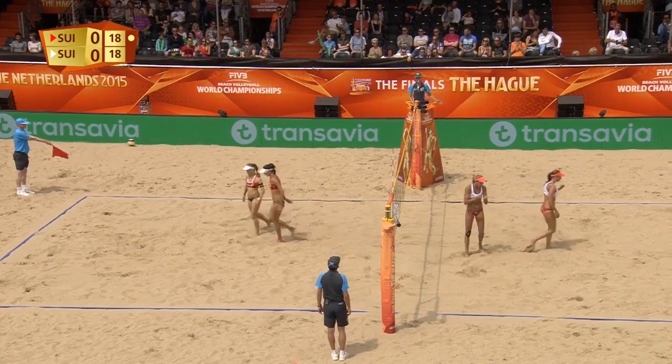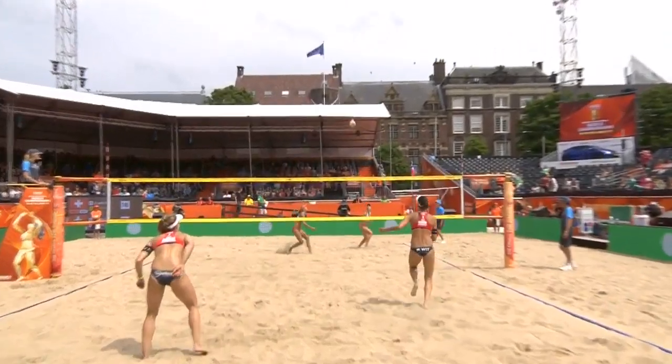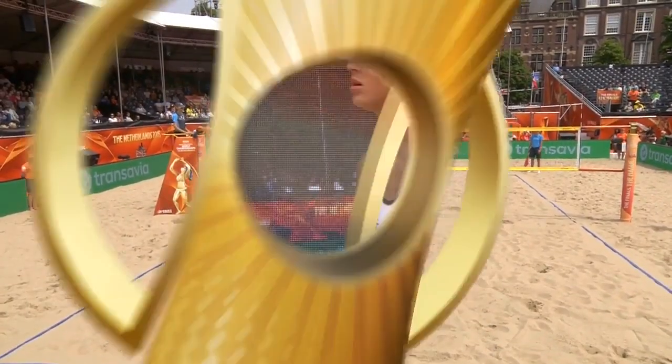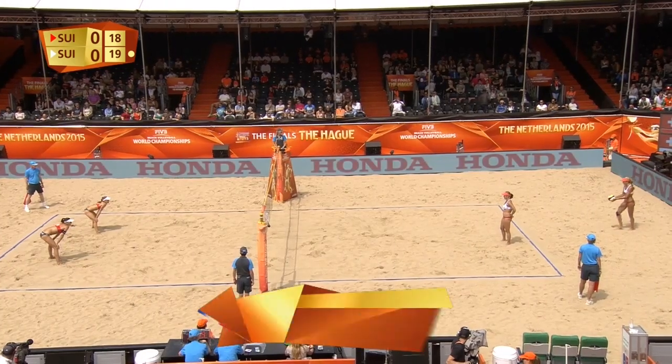Zumkehr was there, just didn't back herself to reach for the ball. Frustrating as a blocker when you see that. You've done your bit, turn around and see your teammate not put a hand out. Zumkehr did apologise.